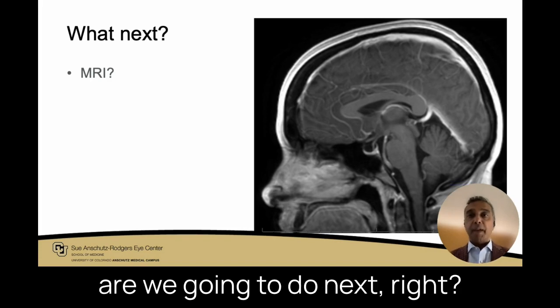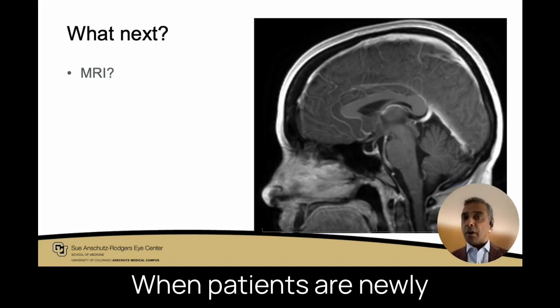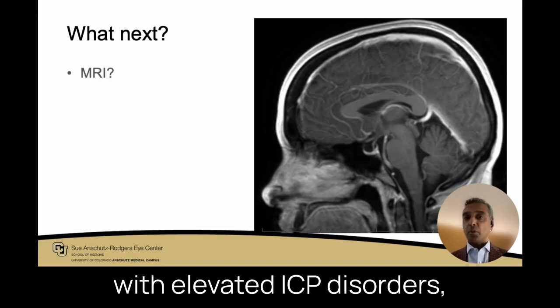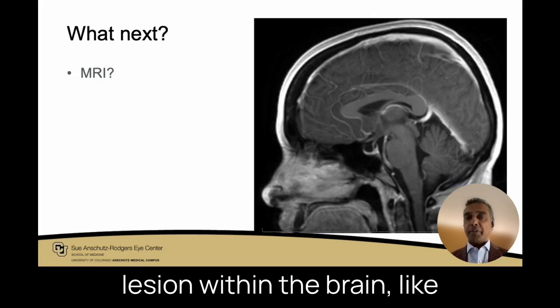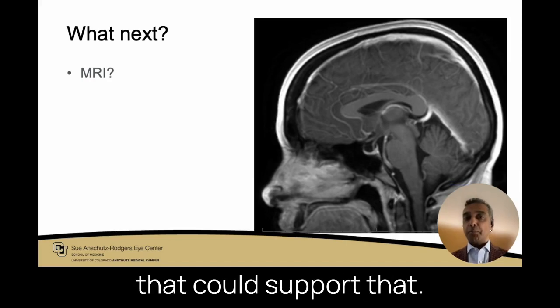So the question becomes, what are we going to do next, right? Do we need to get an MRI scan? When patients are newly diagnosed with elevated ICP disorders, they get an MRI to make sure that there is not a structural lesion within the brain, like a tumor or something else that could support that.